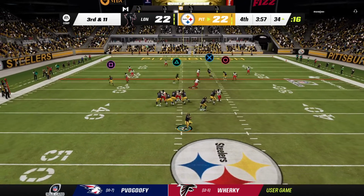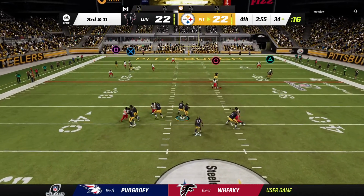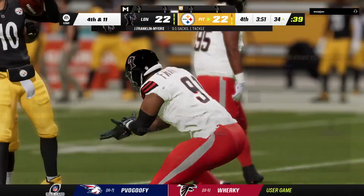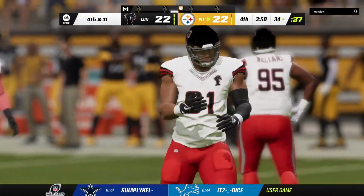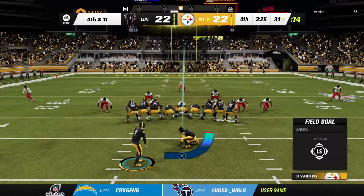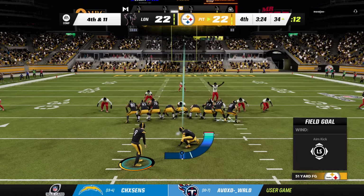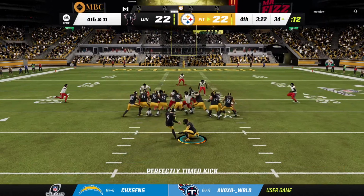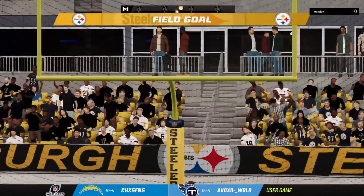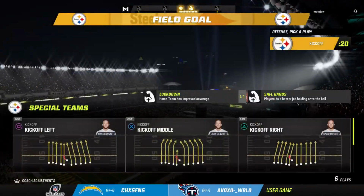On 3rd down, Trubisky. And he's going to go down here, a sack. They push him back to the 34. Multiple players getting home for the 1-yard sack. Boswell's kick is good, and they have taken the lead here in the 4th quarter.